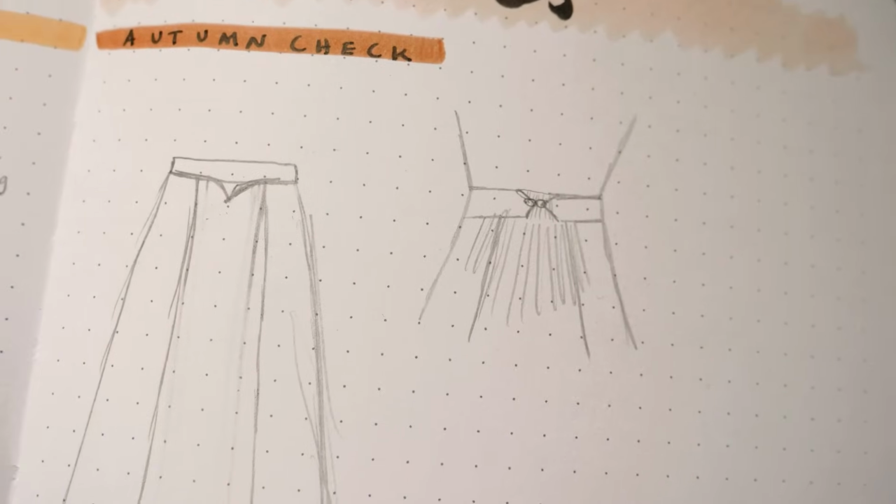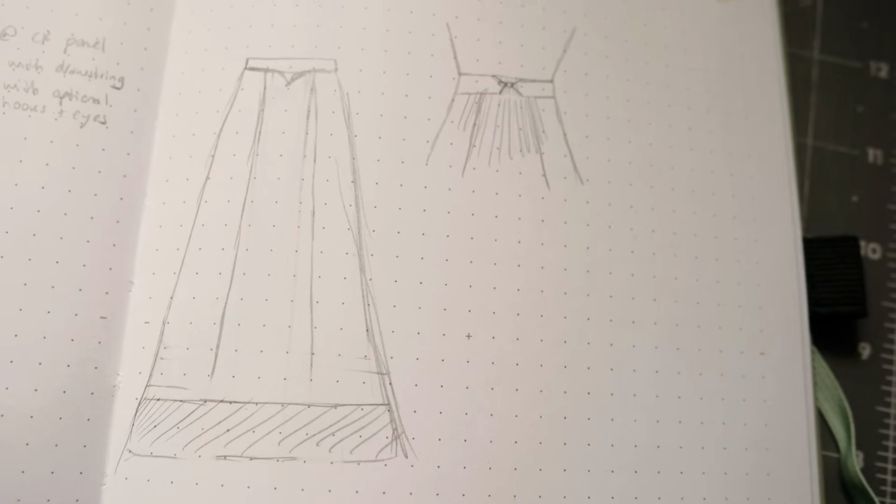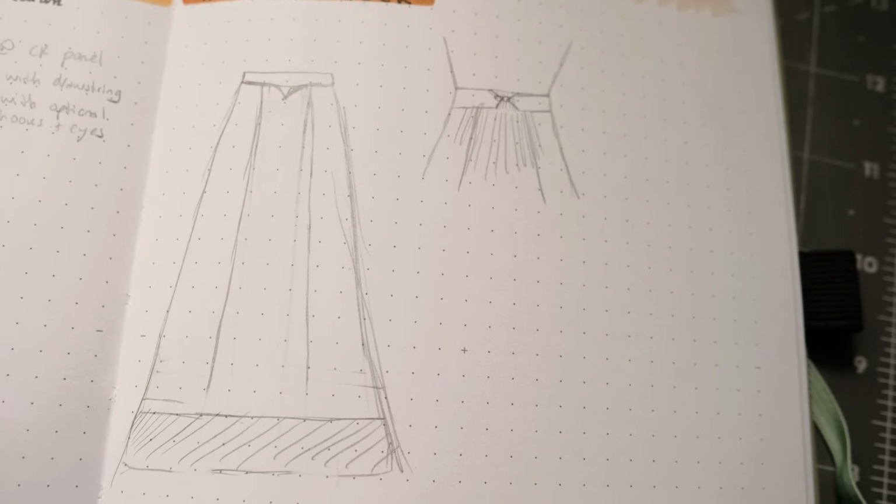So originally this is what I had thought for the 1890s skirt. I think I'm going to stick pretty close to this because I really like it, and I think the design lines are very simple. It's going to have a little pointed waistband because I think that's really cute and helps emphasize your waist without any gimmicks, and it'll have a facing at the bottom cut on the bias just for a little bit of contrast. I think it'll be a really nice versatile skirt.